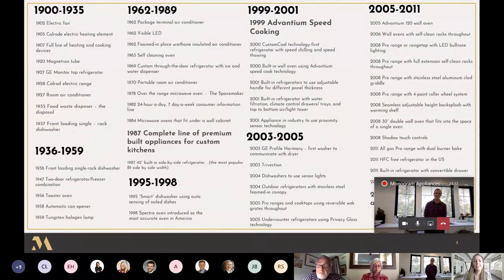Many of you know that Monogram is a top-of-the-line, most elevated product from GE. What you may not know is the rich heritage of appliance manufacturing and the innovations that have come out of GE for over 100 years. I wanted to show you this amazing graphic, which shows all of the appliance innovations that have come from GE since 1902. There are 55 innovations listed here, 22 of which are Monogram firsts. You can see some highlights in bold.